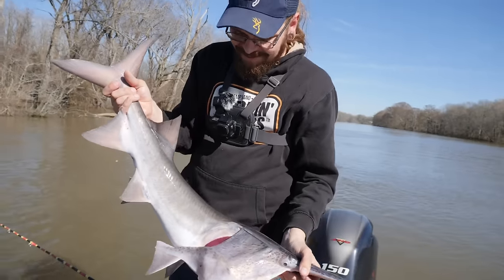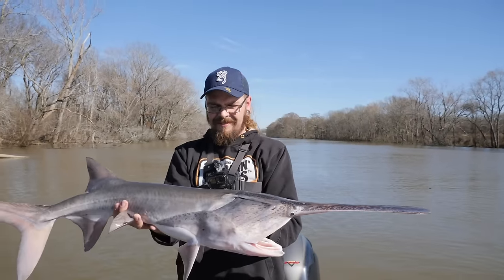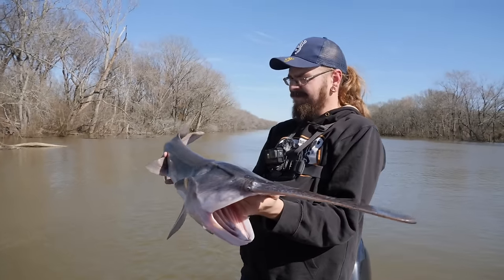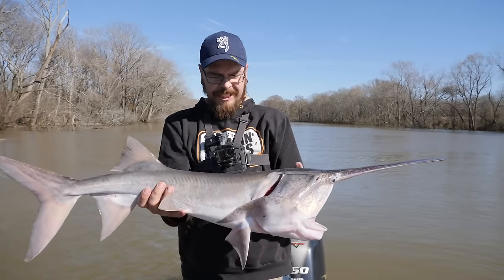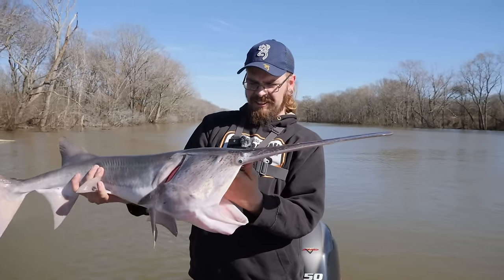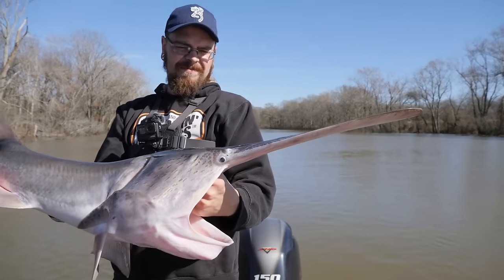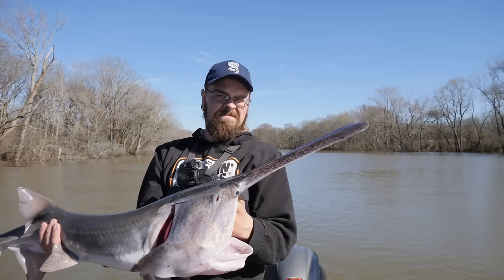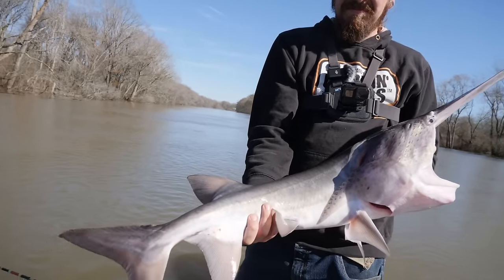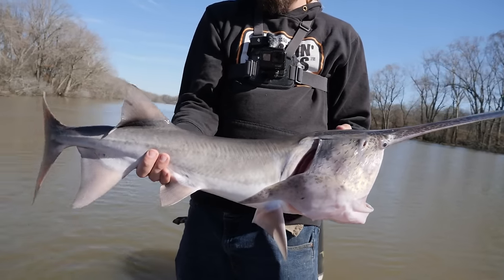These guys are filter feeders, and that's why you can't really catch them any other method. But here in Arkansas, the limit is 2 paddlefish per angler. We're going to string them, and they're also pretty good eating. A lot of people call these spoonbill catfish. They're not actually a catfish, but their texture and meat is kind of catfishy. They're in their own family, Polyodontidae, which is different than catfish.